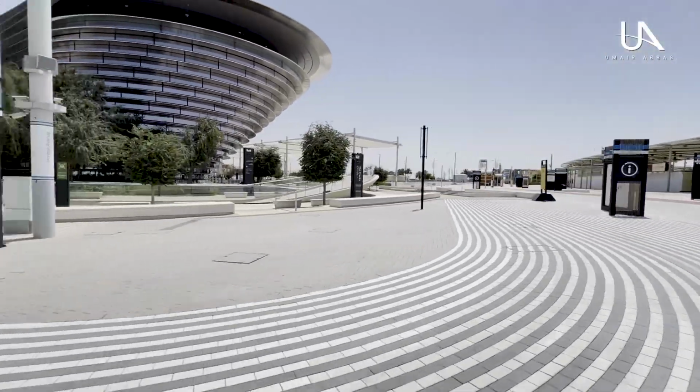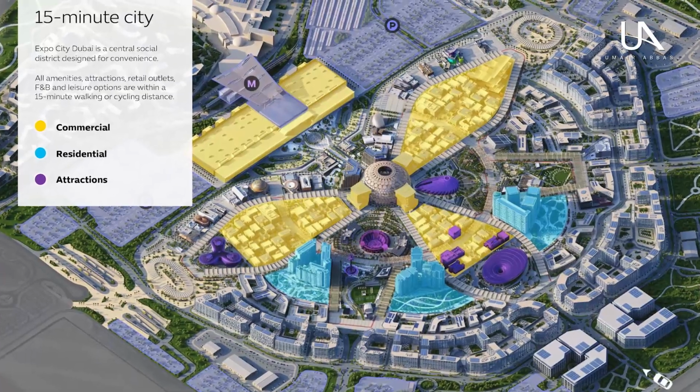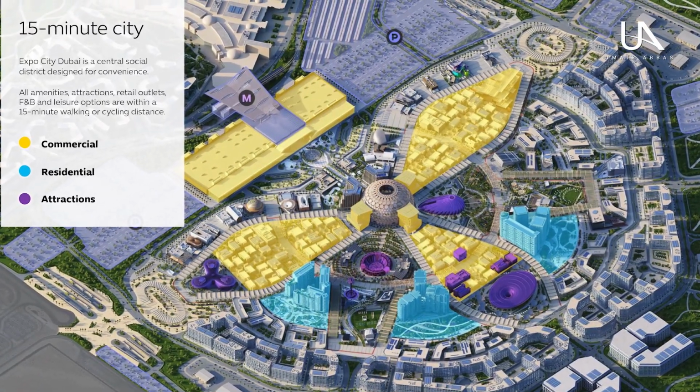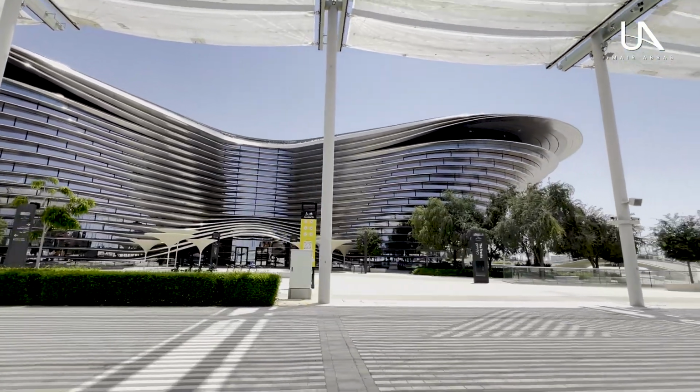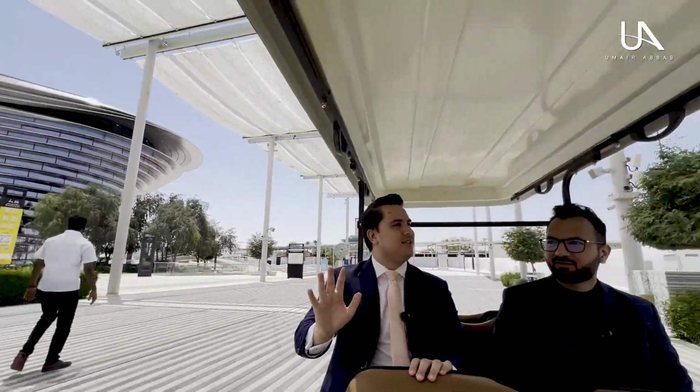If you would walk this, by the way, it would only take you 50 minutes from here to the complete other side. Okay, so it's a 15-minute city. Everything you would ever need is within 50 minutes of walking.